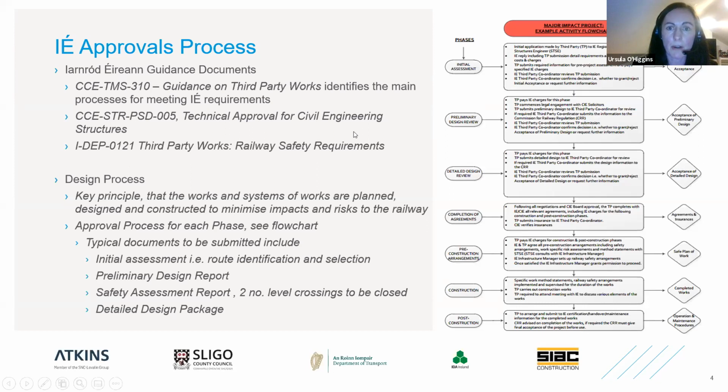I suppose there are a couple of other technical documents that you may need to refer to while you're going through this process, and some of the more notable ones would be the technical approval for civil engineering structures, and also third-party works and railway safety requirements. There are two documents that you should also review. In terms of then the design process, the key principle that Éireann Road Éireann stress in all of their guidance documents is that the works and the systems of works, both permanent and temporary, are planned and designed and constructed to minimise the risks to the railway. And really that is the ultimate end goal for all parties involved, both the third party, the contractor, and also Éireann Road Éireann themselves.